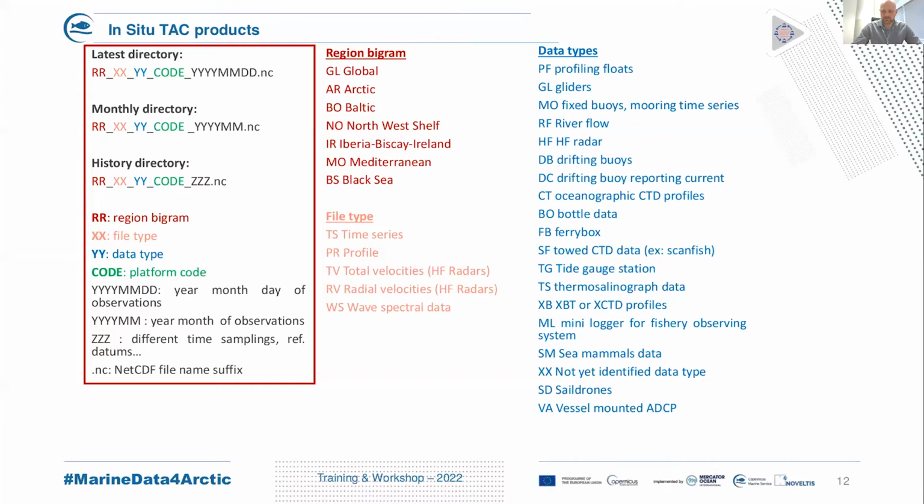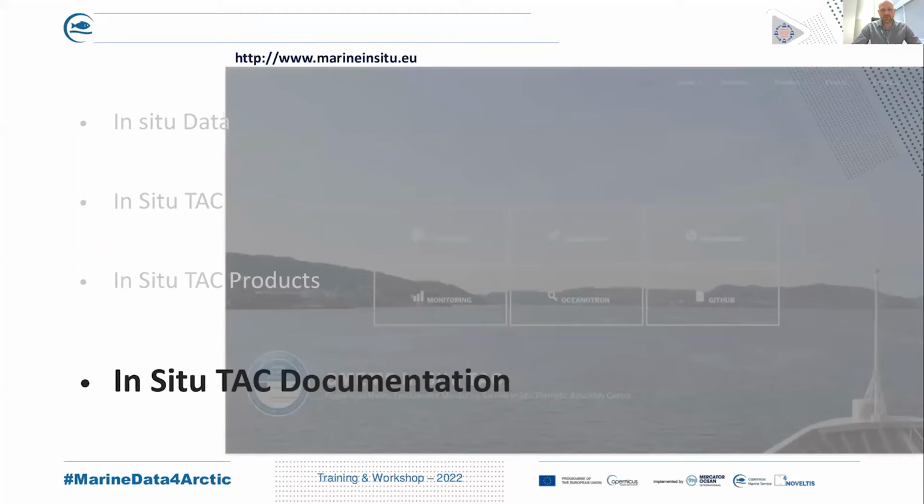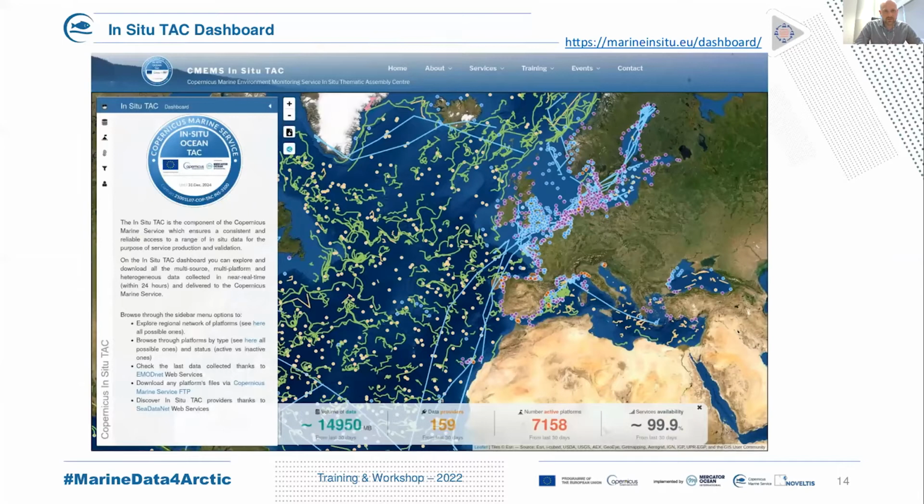Then I will say a few words about documentation, because as I said, everything is documented and transparent. One way of documenting it is you can go to the In-situ dashboard and you can see the web address up in the right corner. This will give you a quick overview of what is available. And you can see on screen there are tracks and points where data are available for a certain period. And you also get an overview of how much data there is, how many data providers, how many platforms. And here you can also see the service availability. And you can see that it's 99.9%. So virtually all the time, this is up and running.